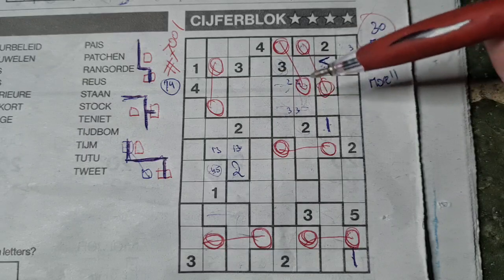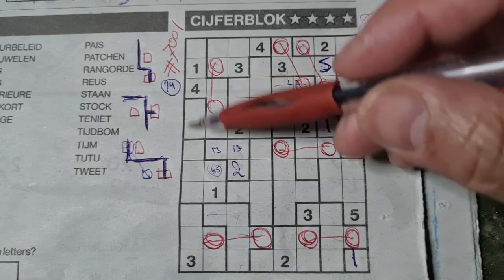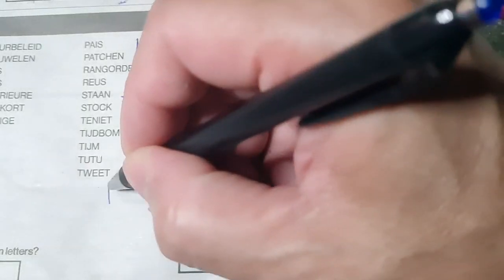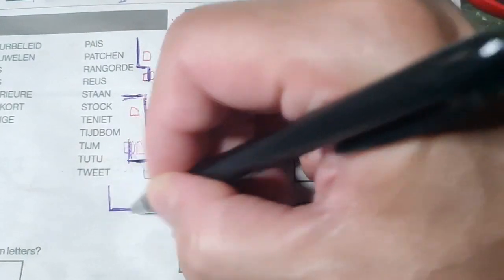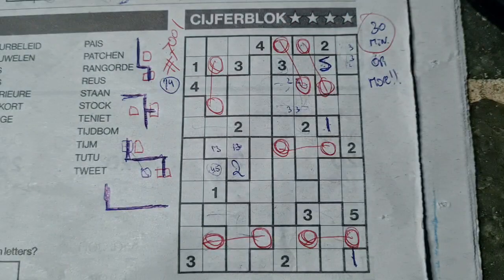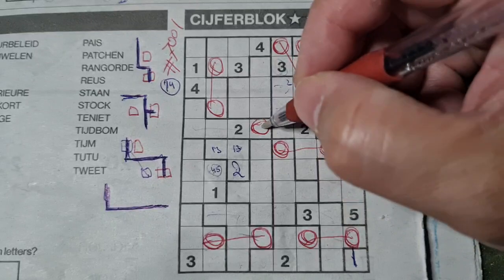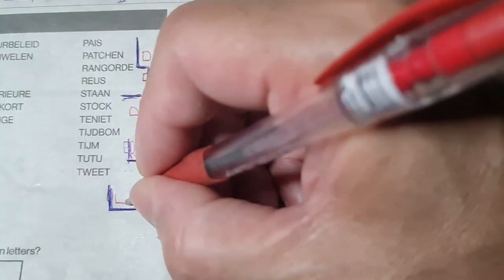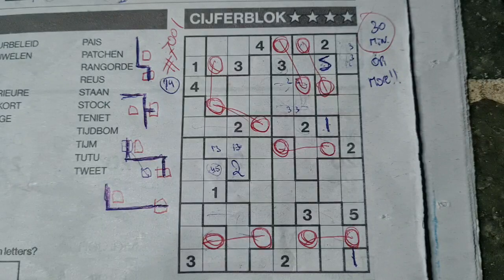Alright, the next shape. How about the L shape? Let me draw the L shape here. When you see the L shape, remember that this box has the same number as that box. So this box has the same number as that box. Alright. Only one L shape.